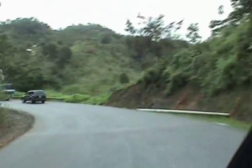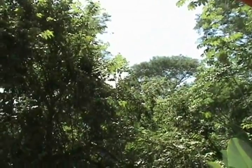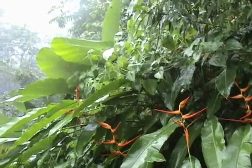You guys got to check out some of these views, just driving along the mountains here. This is awesome. It's a beautiful day. The sun's all out and everything. You get a beautiful day all day, and then at about 5 o'clock in the afternoon, it pours rain. And then it's a beautiful day, and then it pours rain. It's like that off and on all day.